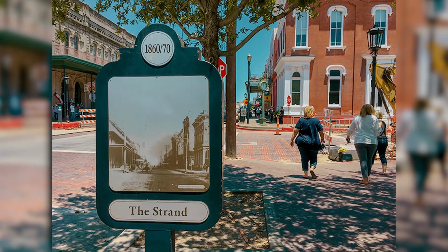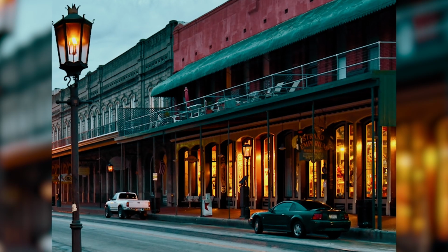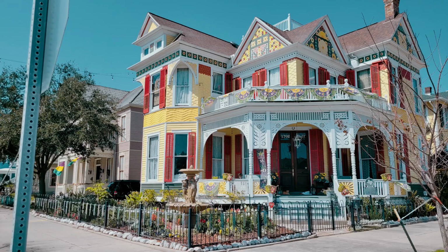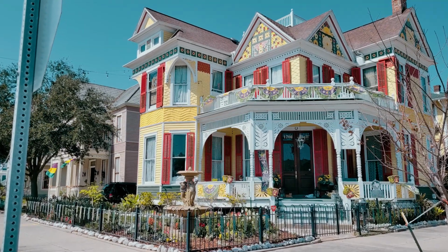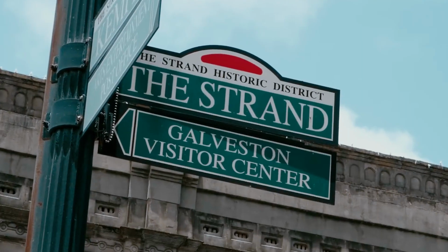Today, the beautiful historic Strand with its turn-of-the-century buildings refitted to luxurious condos, some on upper levels and lower levels. You'll see retail of beautiful restaurants, shops, galleries, and boutiques. There is so much to see on the historic Strand. I just love coming down here and being a tourist for the day. Oh, we did this all the time as kids growing up in my parents' station wagon or with the grandparents.